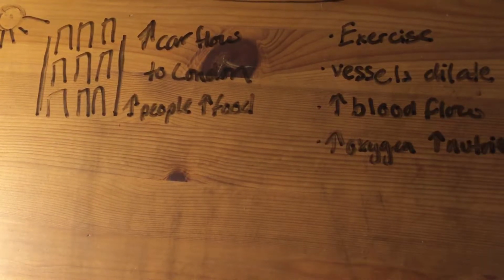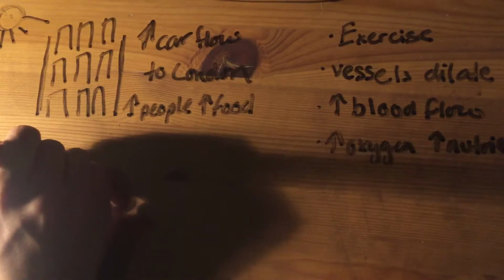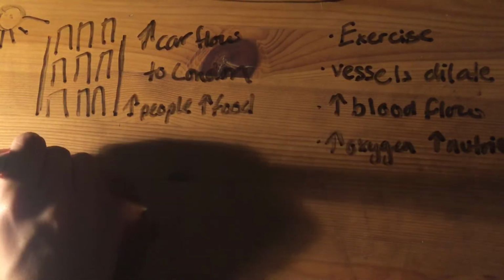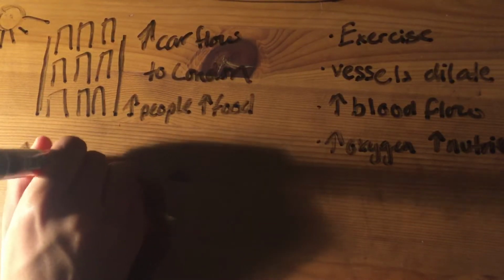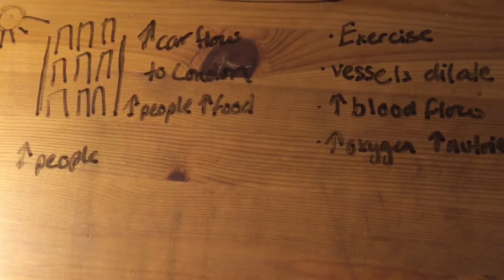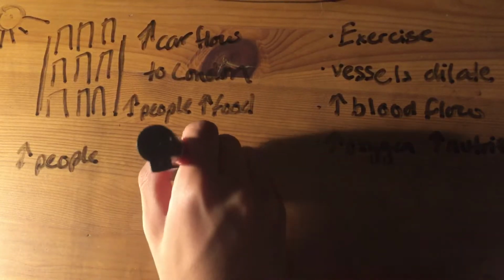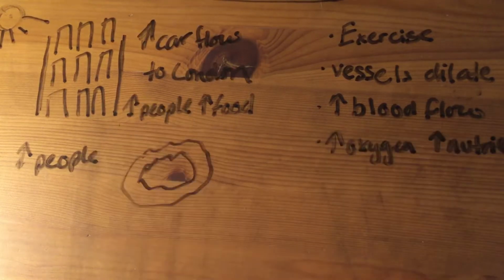Then, because now there's more cars flowing into London, there's going to be more people in London. That means London expands. London gets bigger. The population expands. It goes to this big. Cool?